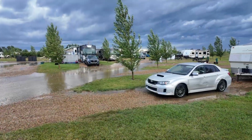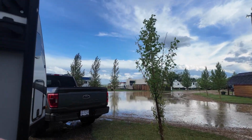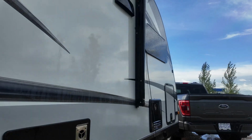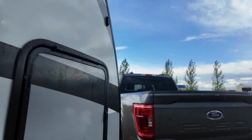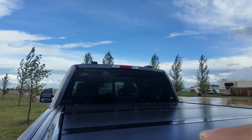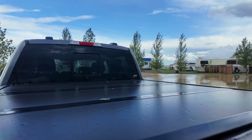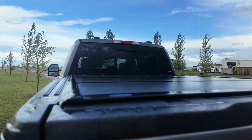This is after the storm. It lasted about half an hour, 20 minutes. Looking to see if there's any dents. I think I see dents in my tonneau cover. Yeah, there's definitely some dents in the tonneau cover, but that's not too big a deal. I don't see any broken windows.